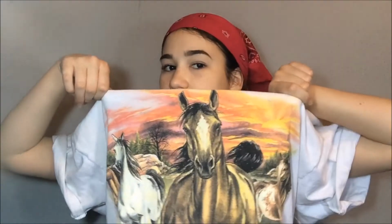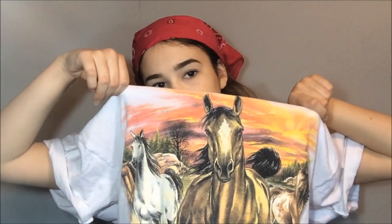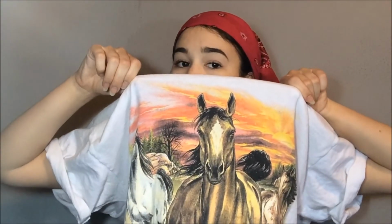Do you guys like my shirt? It's a horse shirt, and they're riding into the sunset. Look at that, so majestic. I got this from the thrift store for like $1, and it's so awesome and pretty, and I love horsies. Even though I got kicked by a horse once. But let's not talk about that.